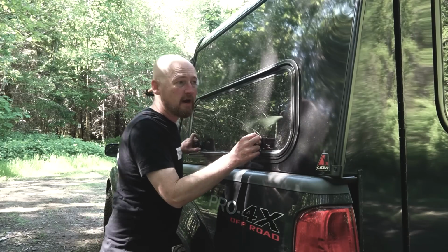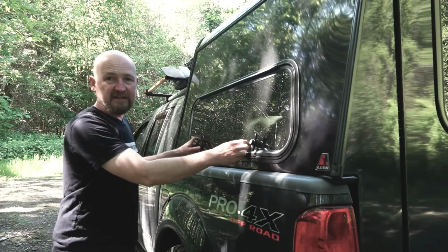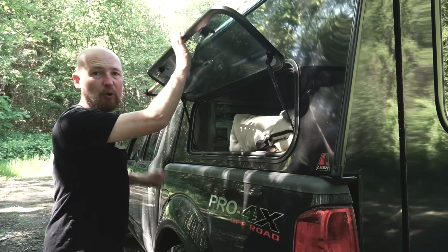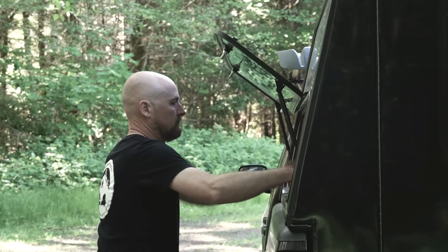On the driver's side, I had them put in what they call a wind door. And so this is a window, you can see out of it, but it also opens up like a door to allow access to the interior of the canopy.